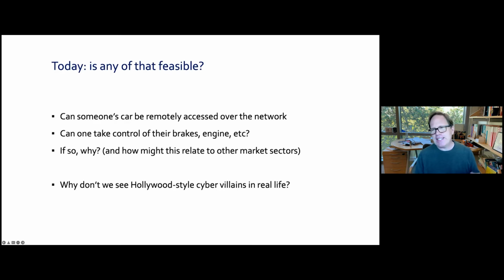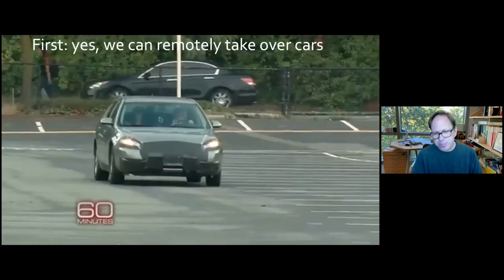Why don't we actually see any of this kind of stuff in practice, which is the other side of cybersecurity, which is not just the technical capability, but the things that make attacks happen. So I'm going to try to touch on all of those. All right, so first, the high bit is, yes, remotely taking over cars is a real thing.